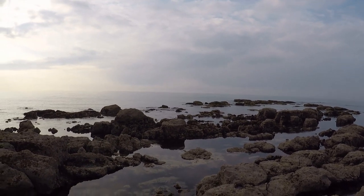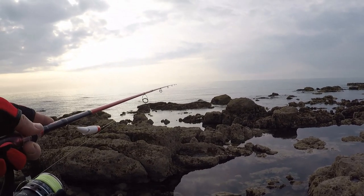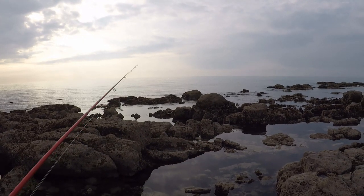So I'm going to safely traverse myself across here and then get onto, probably, that rock over there, to be fair, and then fish up along or down the rock faces and try and pick off anything that's lurking around there.